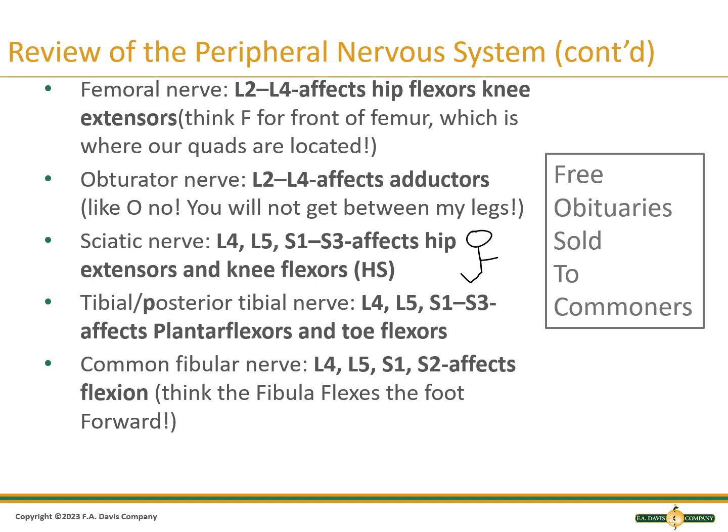And so my little stick figure here, I'm going to see if I can draw over it to show you. So this is somebody with their hip extended and their knee flexed. And if you look, you can see the S for sciatic nerve. Your tibial / posterior tibial nerve, L4, L5, S1 to S3, affects your plantar flexors and your toe flexors.